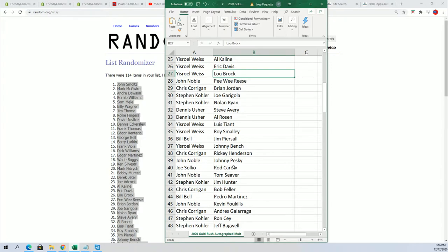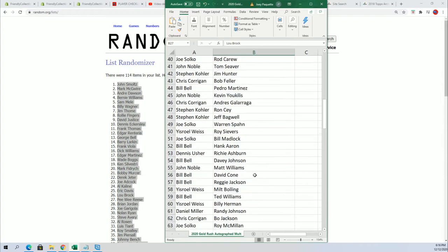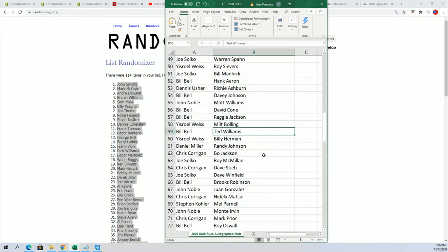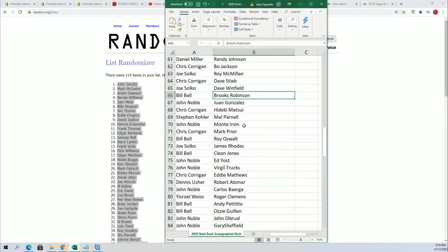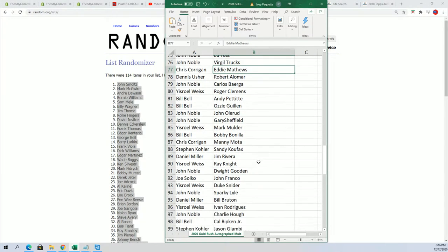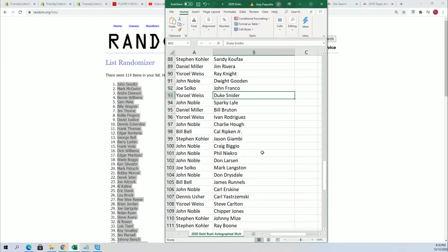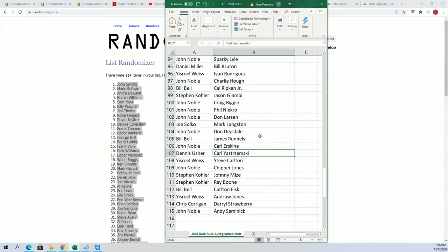Mr. W and YW has got Johnny Bench, Pedro, Billy B, Hank Aaron is in this, Ted Williams, Billy B, Bo Jackson, Brooks Robinson. Lots of big names in this, Eddie Matthews, Chris, all right, Duke Snider. So there's some really big ones to hit. I hope we can pull one of the big ones in here. Let's find out what happens. Here we go.